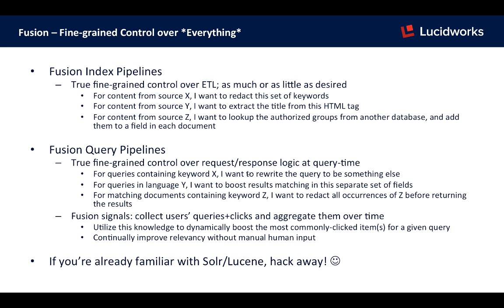Finally, if you're already familiar with Solr and Lucene, those are the underlying back-end search technologies that we actually call out to at the end of the index and query pipeline processes. If you're already familiar with those, we don't hide any of the complexity you can utilize there. So if you're a Solr or Lucene guru, just hack away. Fusion won't take anything away from you, which is great. Again, the opposite of the black box design philosophy.